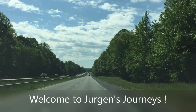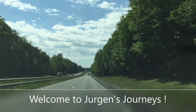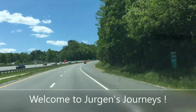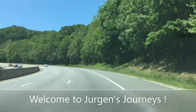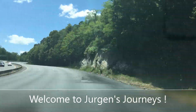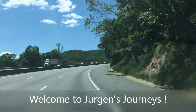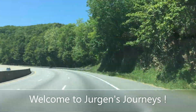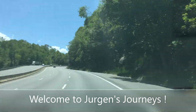Besides beautiful historic museums, there are numerous trails to hike and bike and take your horses on. There's fishing, boating, swimming, all kinds of water activities, and there's some beautiful towns nearby with great historic sites and a lot of interesting history. So come along as we explore Morrow Mountain and the surrounding area.